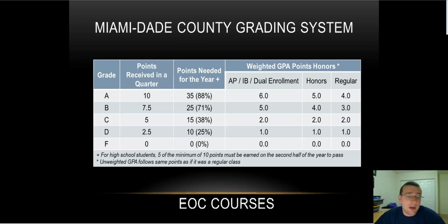If you are in an honors class, you still get an unweighted GPA, which is based on all the classes being considered regular. But in an honors class, your weighted GPA gets 1 bonus point, so you get a 5.0 for earning an A, and if you earn a B, you get a 4.0 for that. So it's the equivalent of getting an A in a regular class. For an AP, or International Baccalaureate, or a dual enrollment class, you get a 6.0 for an A, and a 5.0 for a B.